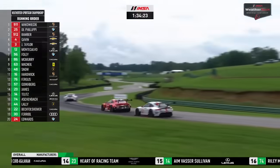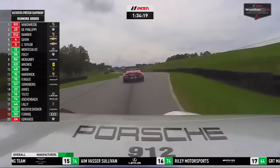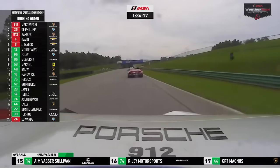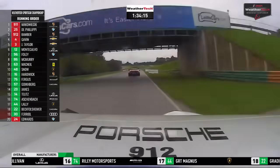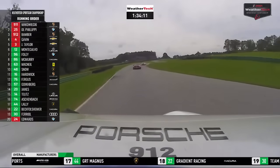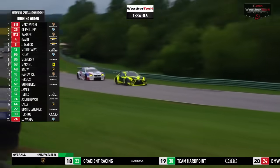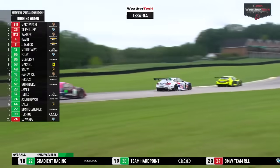That's how he lost the second position before, and we had the earlier exchanges. Now up the uphill S's. Great restart by Connor De Phillippi. Wasn't a bad start by either of the 2 Porsches, but the BMW just rocketed away out of the final turn, Jeremy.